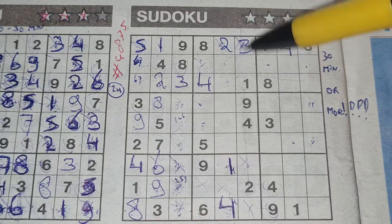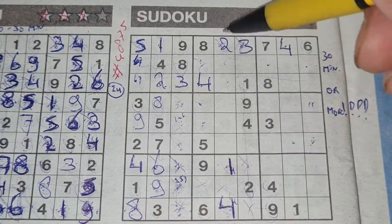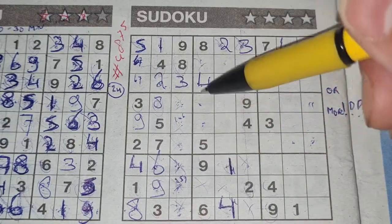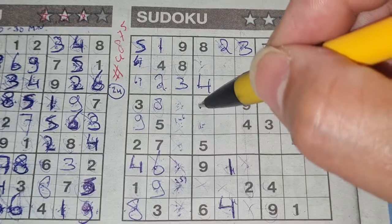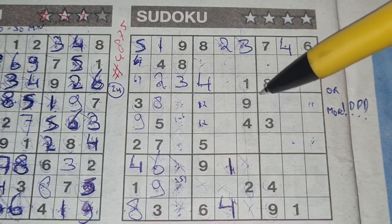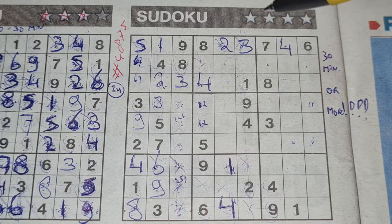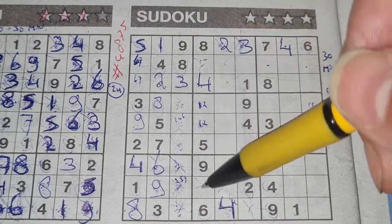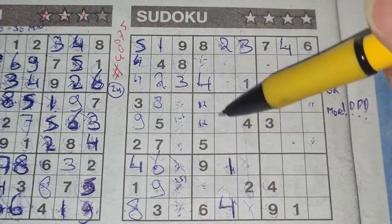And the 1, we have a pair. The 1 and the 2 in this column. The 1 and the 2 in the middle column. So the column next, the only 2 places left for the 1 and 2 goes in those 2 boxes. There's a pair, 1 and the 2. So these 2 missing numbers in this column should be the 1 and the 2.